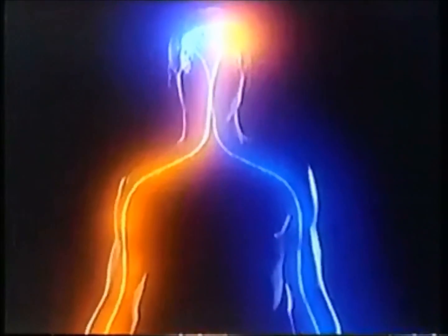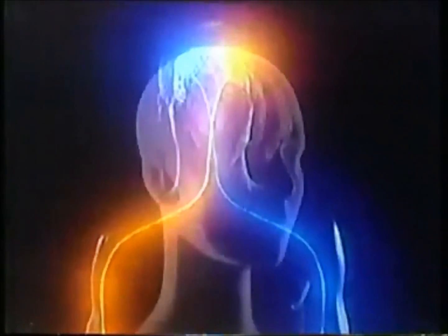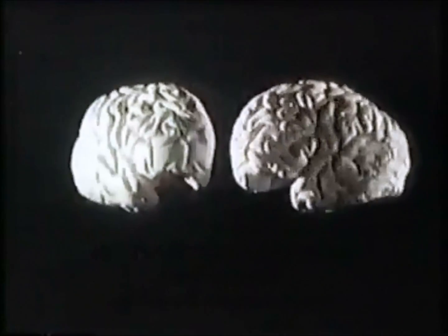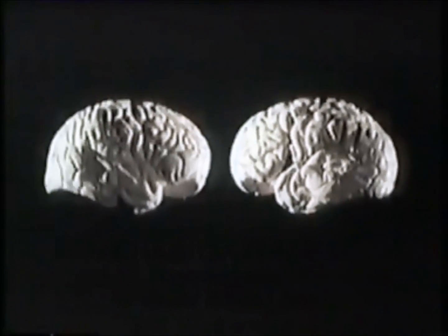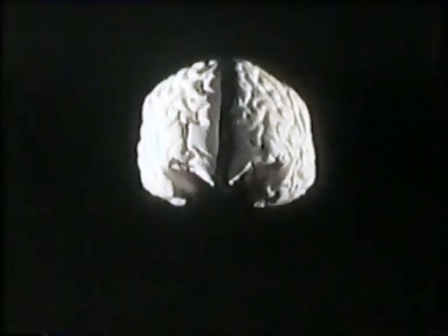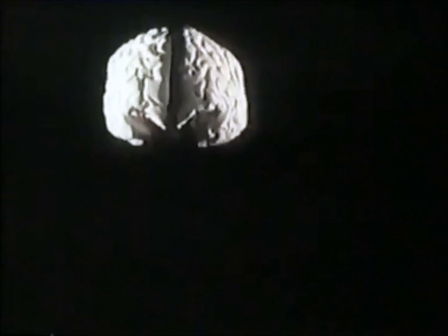Information from each side of the body goes to the opposite side of the brain, and many functions are performed half on one side, half on the other. But certain tasks are committed much more to one hemisphere, especially in human beings. The right hemisphere is specialized for spatial judgments, while the left can describe its perceptions in words. Normally, these two specialized halves work together as one.